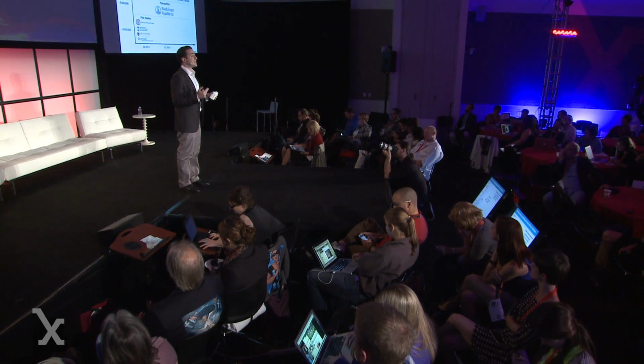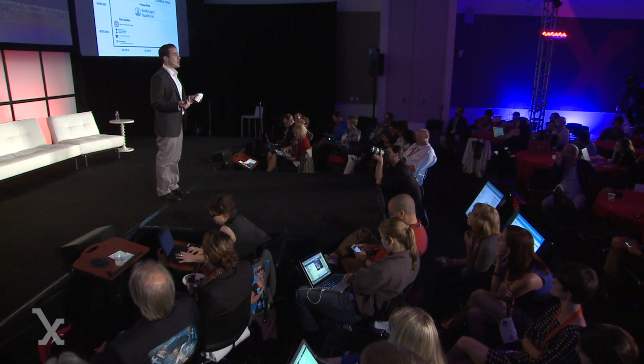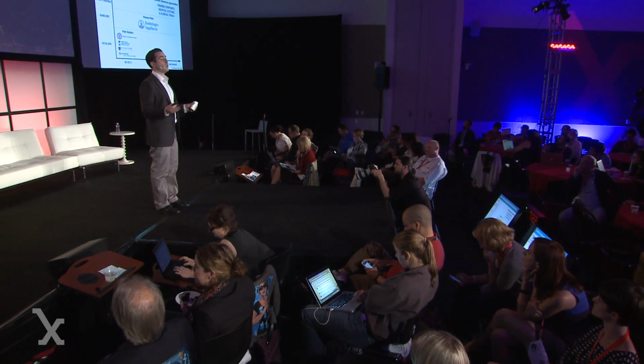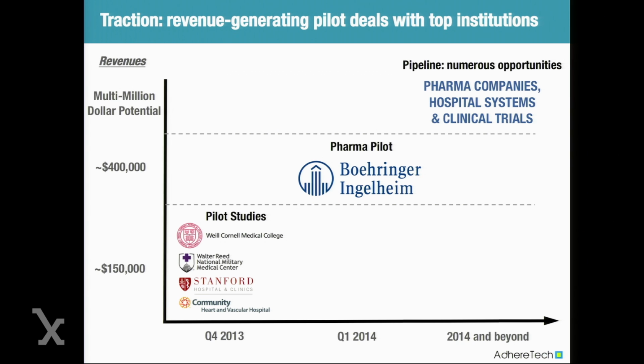And we're also testing it for a number of different disease states, including HIV, cancer, transplant meds, CHF, type 2 diabetes, and blood pressure. And I'm also really pleased to announce that in early 2014, we'll be beginning our pharma trial with Boehringer Ingelheim. We're extremely excited to begin a relationship with this company. And the goal of all of these trials is to collect really valuable data, which we can then leverage to secure a partnership with a large healthcare organization.